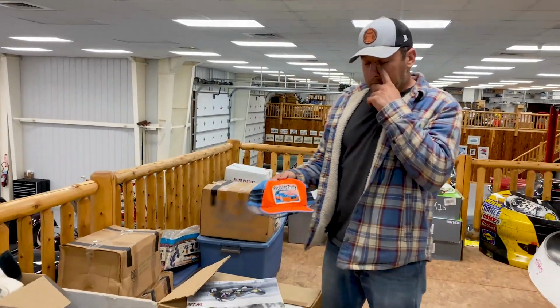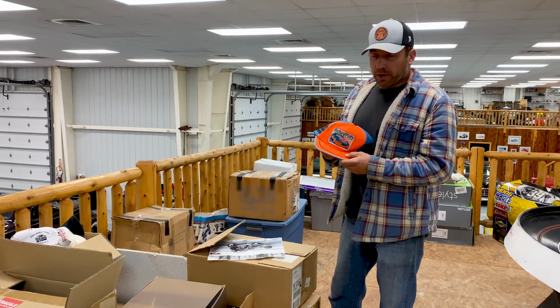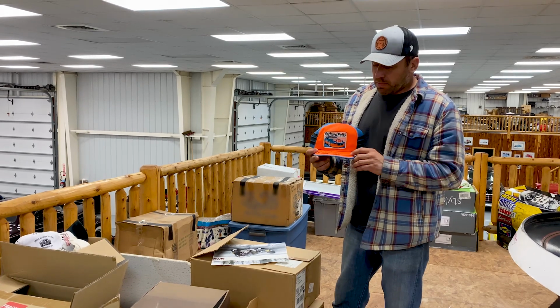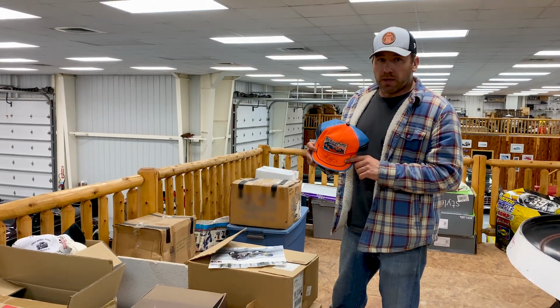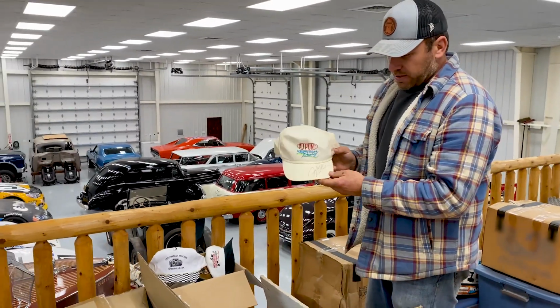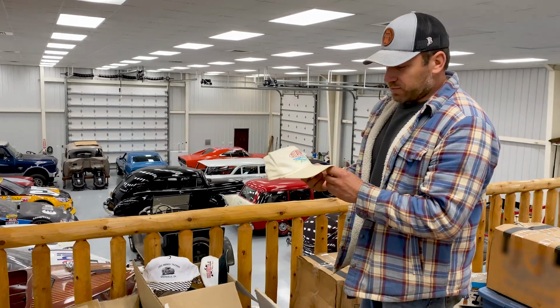So this hat here is from when I was a kid. If I remember right, my grandparents went to the Speedway, Daytona International Speedway, which was the Speedway at the time, and got it signed by the King for me when I was a kid. There you go. That's an antique right there. That's an old DuPont hat that I got signed probably 25 years ago.